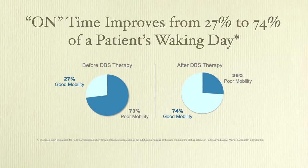So what are the results of this? Well, when we talk about on time, we're talking about results when you take your medication. And DBS for Parkinson's disease is probably not going to eliminate your need to take some medication. We like to lower your medication dose, but you're not going to come off your medication completely.